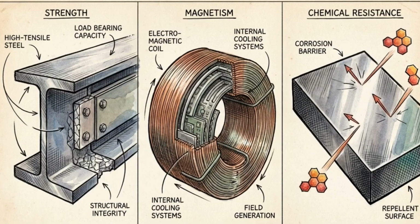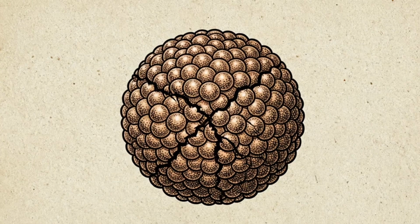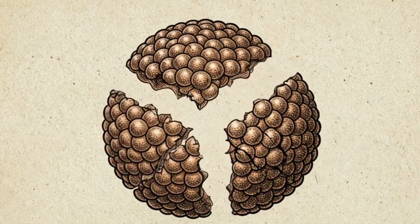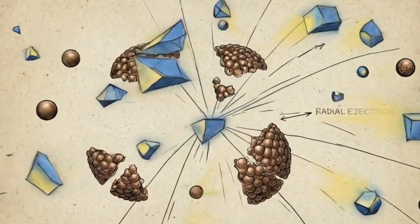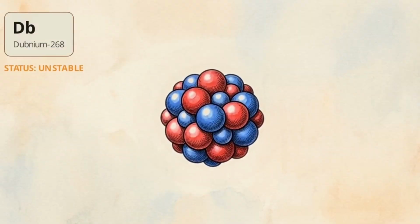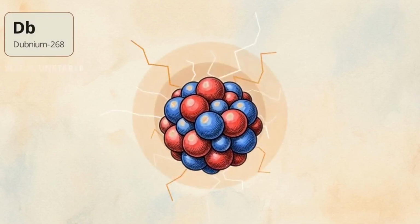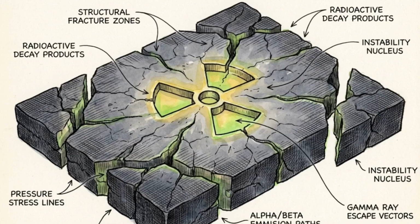We've seen strength, magnetism, and total chemical resistance. So what happens to this blueprint when we push the atomic mass down one more row to element 105? We get dubnium, a synthetic element created in a lab. At this extreme mass, the atomic rules of the group completely break down. The nucleus of dubnium is so heavily packed with protons and neutrons that it cannot hold itself together. It decays almost instantly, making it highly radioactive and leaving it with zero commercial applications.